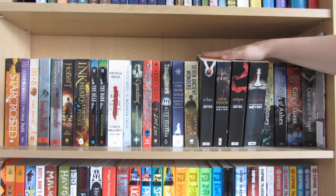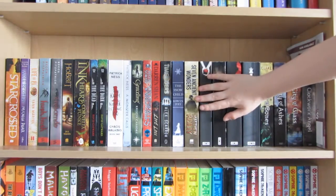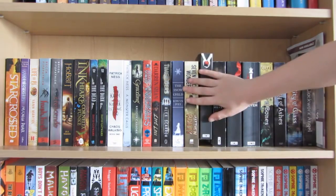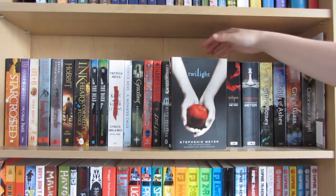Obviously, I have the Twilight series by Stephanie Meyer. I have only read Twilight and I stopped about 3 pages before the end because I couldn't take any more. It's not that I didn't enjoy it, it's more like I was getting really confused about what was going on and I was desperate to read The Fault in Our Stars instead, so then I just was like, no, I'm not reading this. But yeah, I did pick up the entire series for reasons unbeknownst to me.